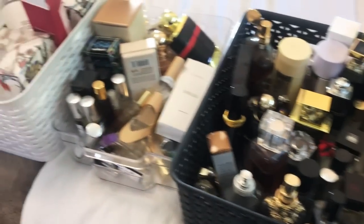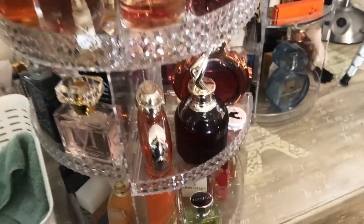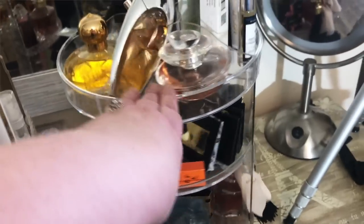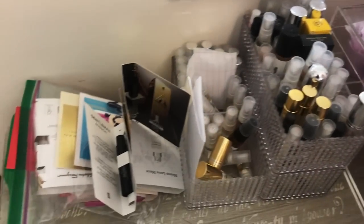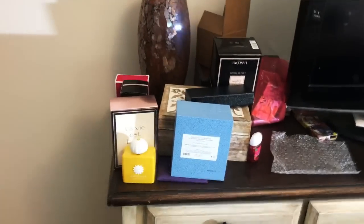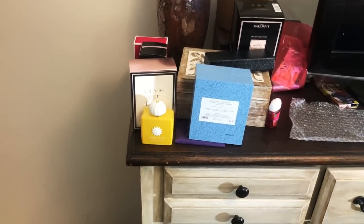So now I've got all my fragrances laid out. Some baskets. I've got my trays that I had perfumes on. And plus I have my big carousel. And then I have this small carousel, which is just an absolute disaster. Plus I've got all of these sample fragrances. So I want to get everything organized. I've got perfumes over here too. Want to get everything organized so I can actually manage it.